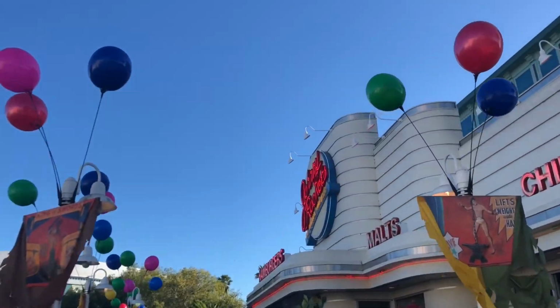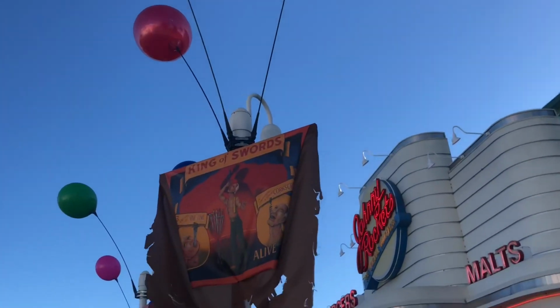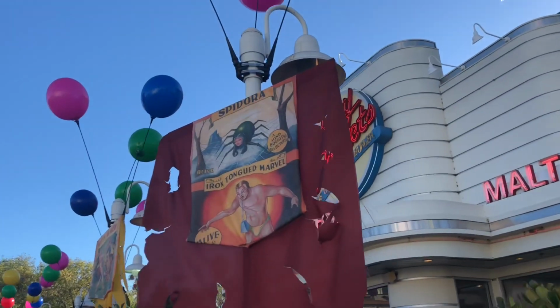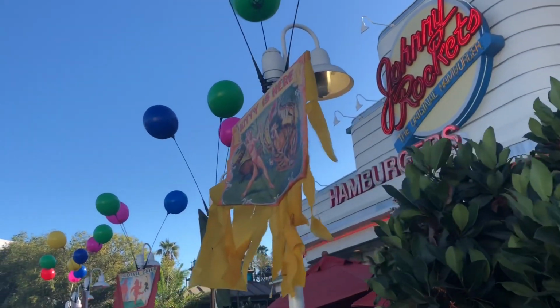Joining the banners of the freak show and carnies on Carnival are the balloons. So the balloons are set all the way back to just about Fiesta, around Dark Ride, Boardwalk Barbecue, over where Shadowlands area will be as well, and all the way up to here.